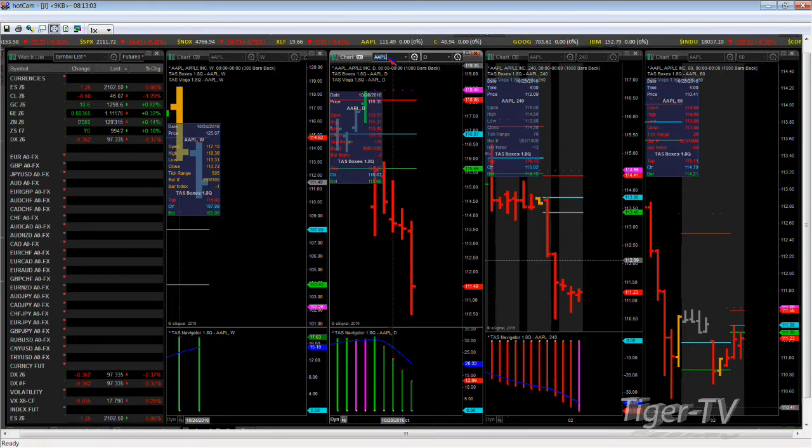I think you're still looking for areas to sell. The 60-minute high, 111.56, and that's basically where we closed yesterday. Let's take a look at Tesla.